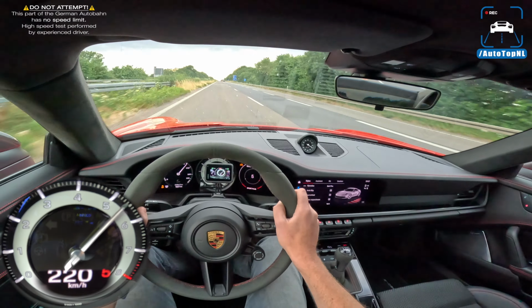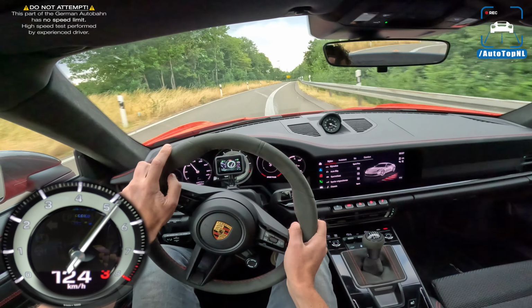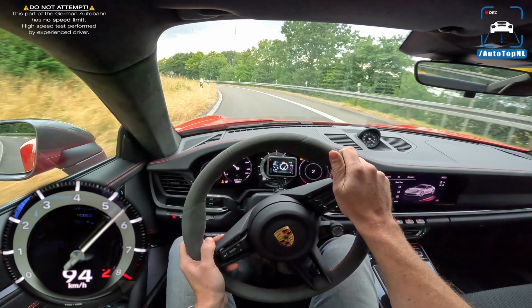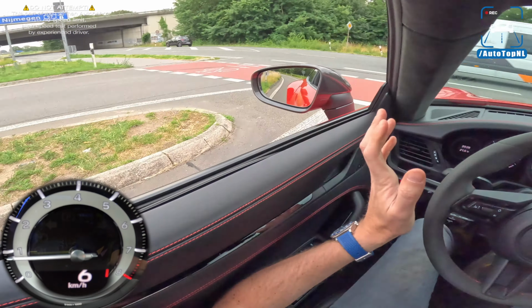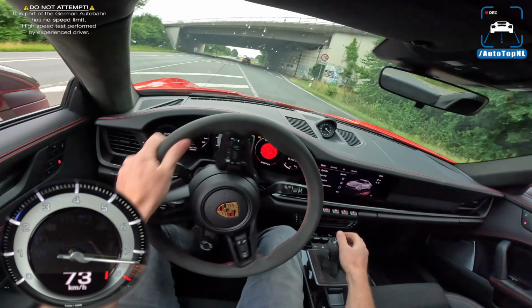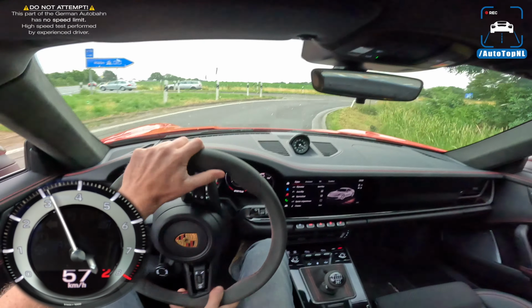But it is just lovely, it really is. And that adjustable suspension works really well. You can just leave it in the most stiff setting, or you can adjust the dampers so that they're a bit more loose. Lovely. 0 to 100, by the way, 4.5 seconds claimed, and I actually did a 4.36, which is quite nice. You really need to push it still.